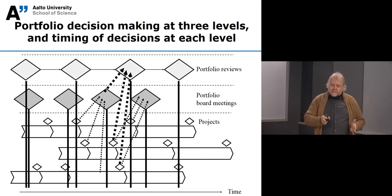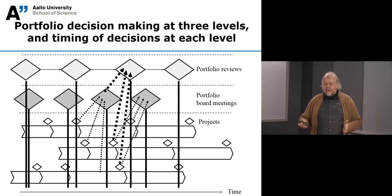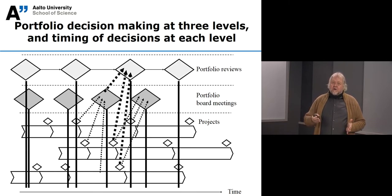And when they come to a gate, the projects cannot start waiting for a portfolio board meeting until they make a certain kind of decision. Projects must just continue and make, for example, decisions to continue their work, and this board meeting then can have an effect on the project by having a delay, or let's say in that way that the portfolio boards, for example, can have a veto right for redirecting the project afterwards.